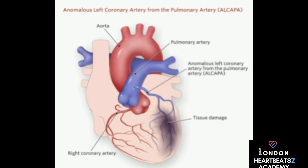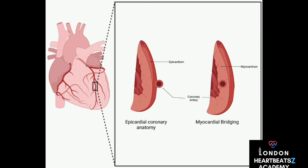That does sound pretty bad. Is it common? Thankfully, no, it's pretty rare. ALCAPA only affects like 1 in 300,000 live births. But it's so important to catch it early and treat it so it doesn't cause lasting damage to the heart. That makes sense. There's also something called myocardial bridges, I think. Can you explain those?